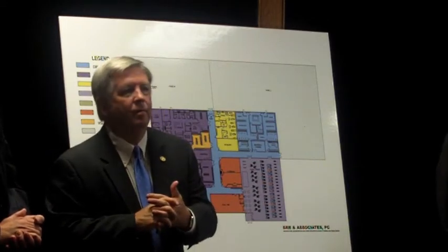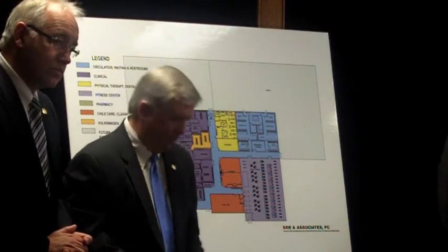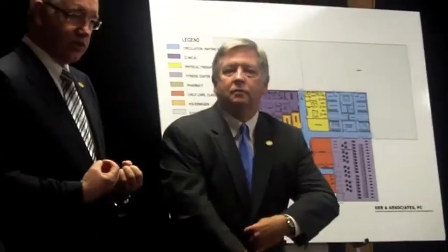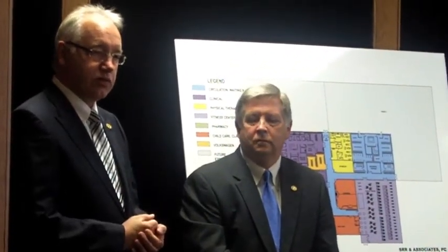For Mr. Yakla, do your other plants have similar facilities around the world? Yes, mostly our philosophy is we have an inside health clinic, and we are also partnering with other hospitals or occupational health centers in the different countries. But this project is extraordinary. You will not find it elsewhere. I would say it will be a benchmark also for VW.